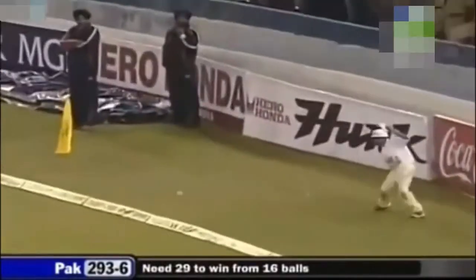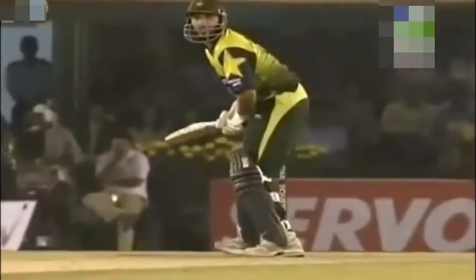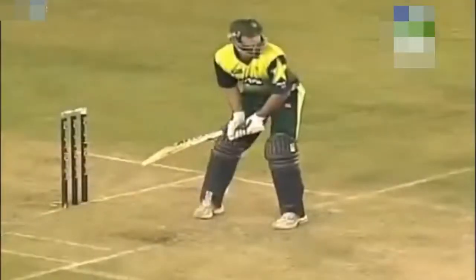That's gone. He's giving him room. Just changed the line of attack, didn't he? Just walked across to the offside, bottom hand, and whipped it over mid-wicket. Nobody there. Great strike. But wasn't it just the right length for it? Oh, brilliant. How much dexterity was there in that? 300 comes up. 21 required from 14. What an amazing shot. Look at him walking all over the place. He got it on the floor, which was very handy. Amazing stroke.